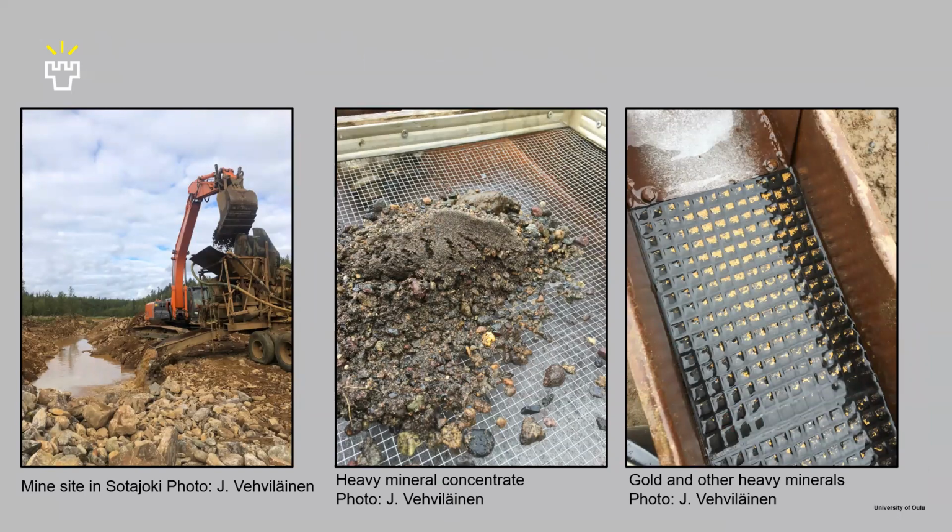And here are some pictures. Actually, these are quite new ones. My friend took them yesterday in the Sotajoki. On the left side, you can see how they do it with machines. They just take this ground and put it in these sluices and start processing it. In the second one we have heavy mineral concentrate, which is just black sand, some very heavy minerals. You can maybe see one nugget there. Then they process this again, and then they have gold, and platinum is also there. Gold panners just store this black sand, but they don't take much of the platinum away because the grains are very, very tiny, especially ferrolite.